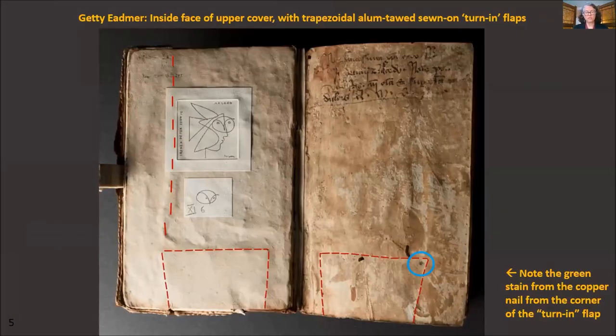On the inside face of the upper cover, we see the contours of the narrow tawed skirt envelope pocket along the fore-edge of the board, and the trapezoidally shaped turn-in flap. Note the small round green stain from a copper pin tacked at the corner of the turn-in flap, which you see on what had been the board sheet or paste down.